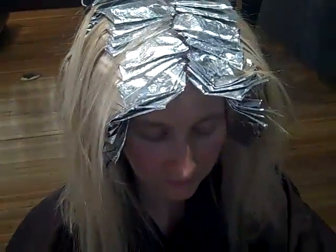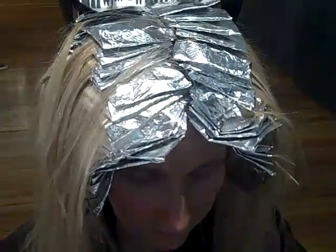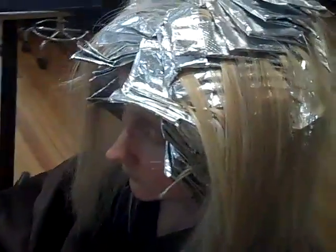Alright, we have finished the application of the full head of highlights. And you can see I went for maximum coverage on this full head of highlights. So we are going to process for 20 minutes under the heat so that we can get some good gray coverage, and then we're going to shampoo and probably do a little gloss and then do her blow dry.